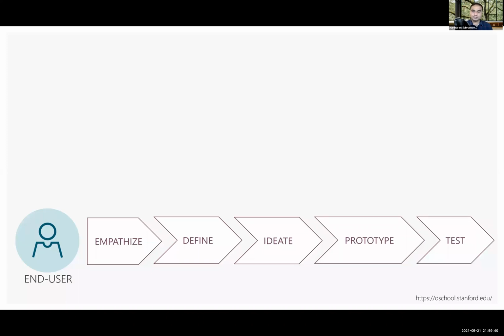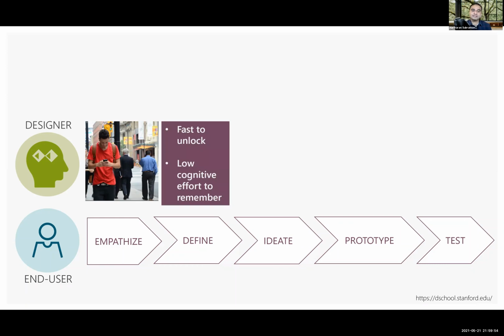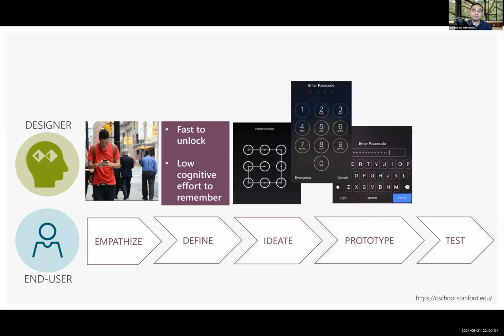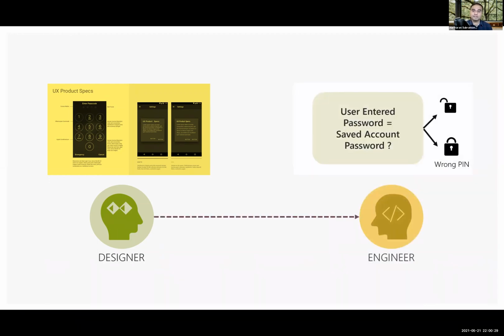Imagine designing a phone unlock user experience by taking a human-centered approach. As a designer, you will first try to understand how end users use their phones and what their security concerns are. You will then translate this understanding into specific design needs, such as quick to unlock and low cognitive effort to remember. Next, you will prototype different solution alternatives based on needs such as numeric key code, alphanumeric password, and pattern-based unlock. You will then gather feedback from end users and determine that a numeric keypad is the best solution. At this point, you have fully specified the software design for a phone unlock user experience, including interface details, interaction, and the overall system behavior. You will then hand off the specifications to the engineer to build.